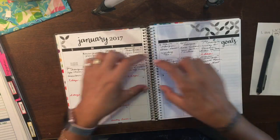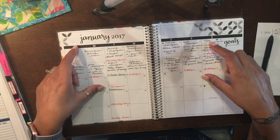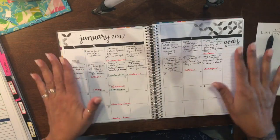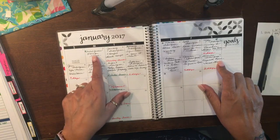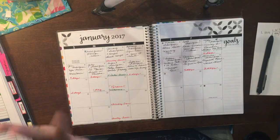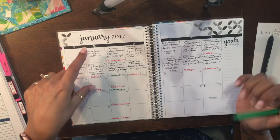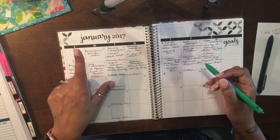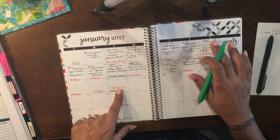So this is top heavy, it is full because I have a project with 12 other authors. That's why there's so much stuff to begin with for the first 14 days. But I will tell you that anything in green or with green around it is my own personal release that I'm responsible for. So I have something released on the 2nd, on the 7th, on the 10th, on the 14th, and on the 17th.